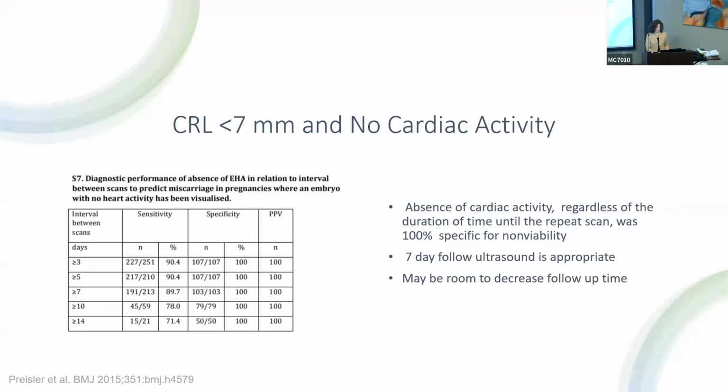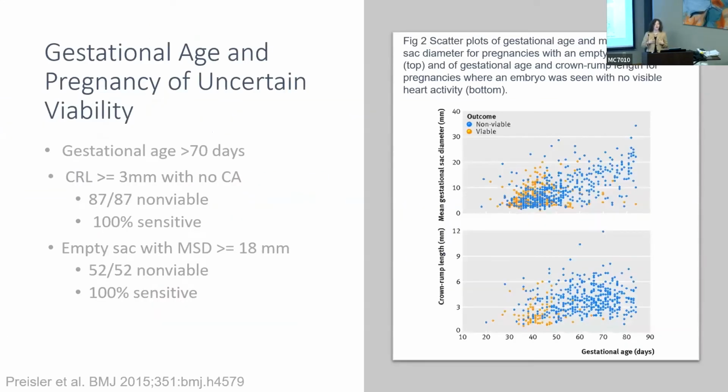Finally, this group did look at one other criteria that we all feel clinically is really relevant, but most of these studies didn't look at, and that's gestational age. If a patient is more pregnant and they have a small sac with nothing in it, or a crown rump length with no cardiac activity, they're highly likely to have a non-viable pregnancy. Because these studies were done in the UK, they don't do standard dating scans. The majority of these patients that were further along would come for their nuchal scan and then be found to have a non-viable pregnancy. So they had cutoffs.